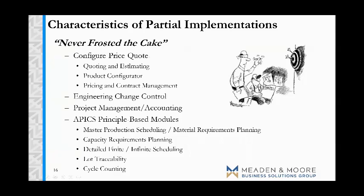Quoting and estimating is most commonly done in Excel and Outlook. Tools like a product configurator end up abandoned, never purchased. It was designated as a phase 2 item that we never got to. And just the management of pricing and contracts is woefully inadequate relative to perhaps what was expected. Another area that we find is often severely underutilized is engineering change control, managing revisions and rolling out new revisions and making sure that the organization does all of the things that need to be done, like quarantining old and obsolete inventory in response to an engineering change.